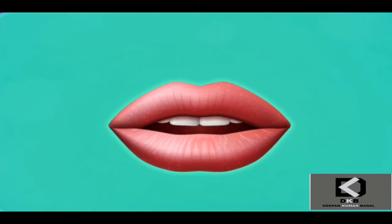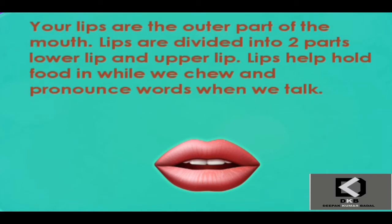Lips. Your lips are the outer part of the mouth. Lips are divided into two parts, lower lip and upper lip. Lips help hold food in while we chew and pronounce words when we talk.